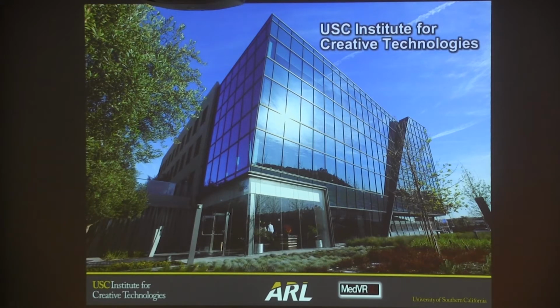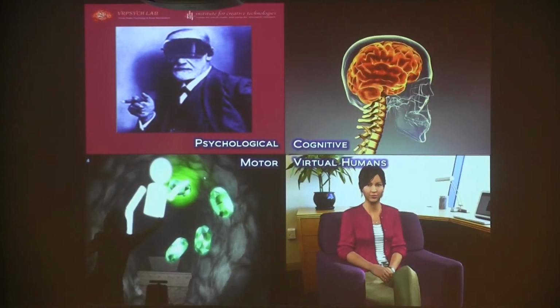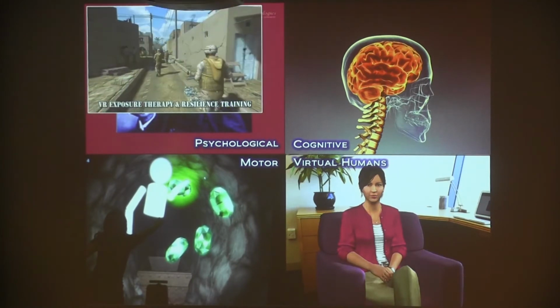And when the center was created, the aim was to have it in LA so that we could be close to the Hollywood talent pool to bring in special effects, gaming, and narrative into simulation. So in that building, we're sort of like the unholy alliance between Hollywood, the military, and academia, but somehow we get along. And my lab is the MedVR Lab, an interdisciplinary group that since 1996 has focused on psych, cognitive, motor, and virtual human work. Just a quick walkthrough.